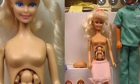Consumers complained that the doll promoted teen pregnancy and that kids were playing with these dolls and then saying, you know, I want to have a baby. So pretty much, having a pregnant Barbie was not a good influence on the children because they might think that they want to have a kid.